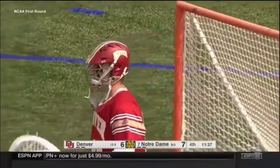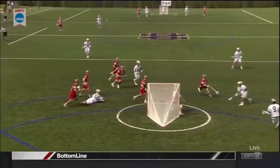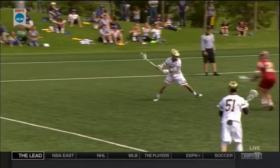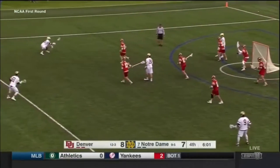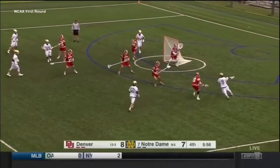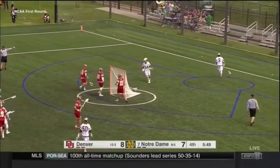What a chaotic goal for Notre Dame. Everyone tripping and stumbling to the ground. Pierre Burns able to make the pass. You see Garnsey go to the ground. Pierre Burns goes to the ground but makes the pass. It's an accurate pass to Brian Costabile, who gets his second long-range rip of the night. Burn up top to Collins, right wing. Gleason. Feed from Collins, low. Garnsey had the setup pass.